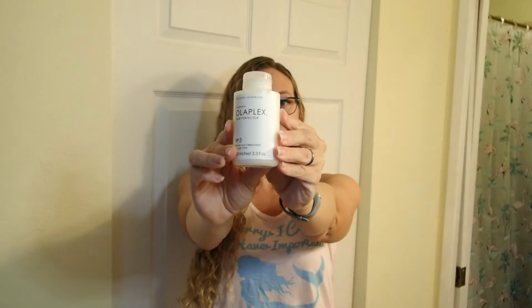For starters, Olaplex 3. I first used this about a week before I last got my highlights done. And then again, I guess it was like 5 days before I got my highlights redone. And then the night before, I did it again. And this time when I went in, got my roots done, got my hair trimmed, I only lost an inch. The time before, they had to chop off 4 inches. So I would like to think that a lot of that was because of this.